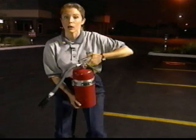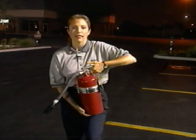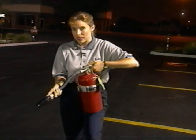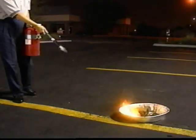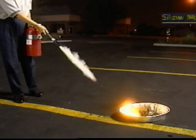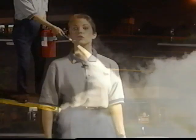If it is safe for you to put out the fire, the proper procedure for operating the fire extinguisher is to hold it in an upright position and pull the pin located in the handle. Then, while holding the nozzle, squeeze the handle and aim at the base of the flame in a sweeping motion like this. After using the fire extinguisher, remember to ventilate the area until the powder or foam has settled and can be cleaned up.